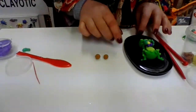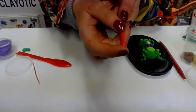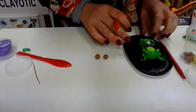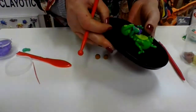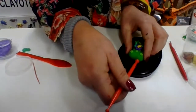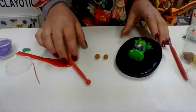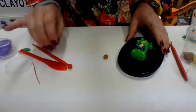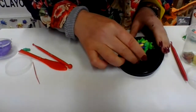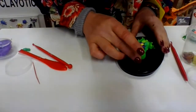And then we're going to use this tool here. I call this my eye socket tool. So the larger one I think we're going to use. And we're going to indent where we want to put our eyes. So I'm going to put mine on the top of my head. So if you look there, I'm just going to hold it and push in, push in, push in like that. So I'm going to stick the little eye on there, and stick the little eye on. Well, it's big eyes actually, aren't they?